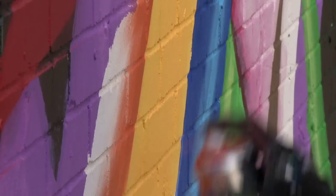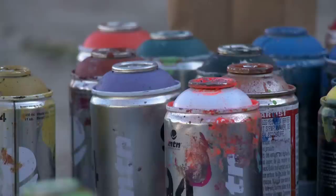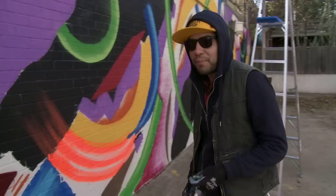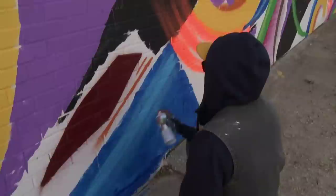Spray paint's come a long way, especially since graffiti, and marketing it directly to artists. I mean, when spray paint first came out, it was not intended to go paint on trains in New York, but it was, and it evolved. And there's that word again, evolved.